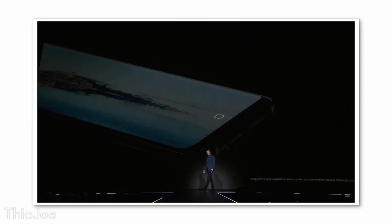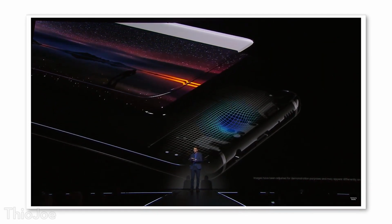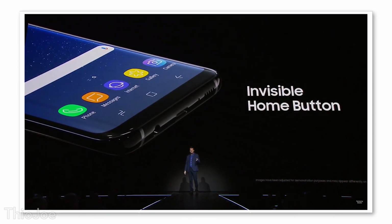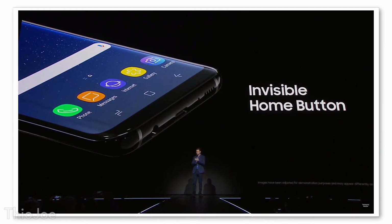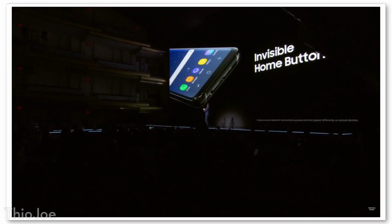The other really cool thing about the screen is that they have an invisible home button, which is embedded right below the bottom of the screen, so they didn't have to put it in the bezel itself. And by the way they presented it, it doesn't seem to just be a software button, but it seems like there's actually some hardware for it. So it could be really cool to see how this works in reality, if there's some haptic feedback. I think it's pretty exciting.